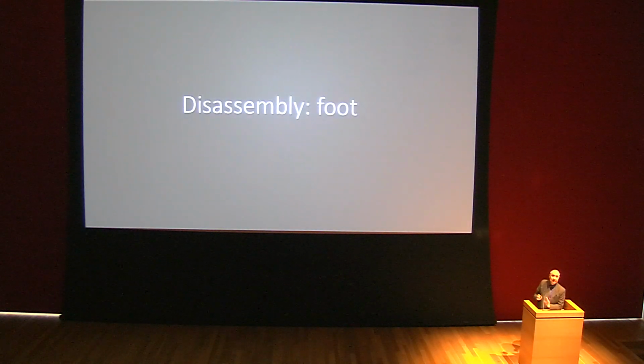So, time to take it apart. Most of the glue joints, as I've said, were extremely unstable, and it was really time to create a more stable reconstruction.